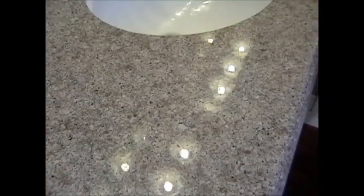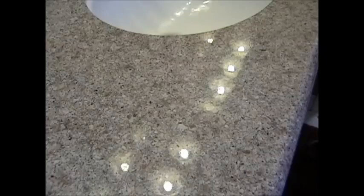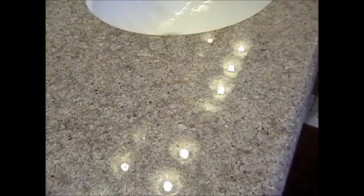Okay, we just finished the last two steps of the Granite Shield process, which in this case was a five-step. As you can see, the reflection of the light bulbs is as prominent as ever. Matt, you were saying you thought the shine increased about 25% overall. Oh, yeah. And the smoothness of the granite? Yeah, it increased a lot. Okay, and we're going to do a little water test here. I don't know if we can see this on the camera. We'll do a zoom. What is that water doing right there?